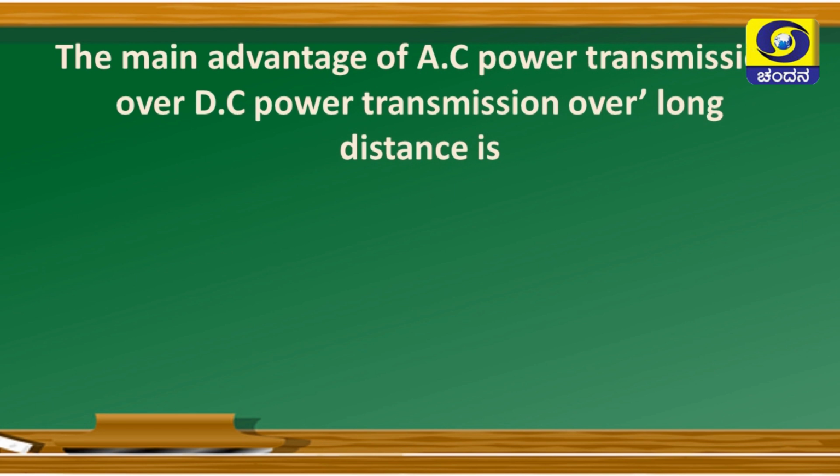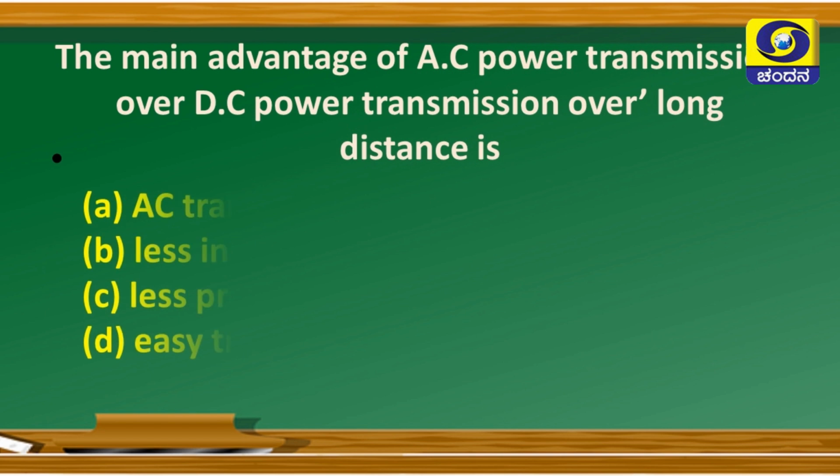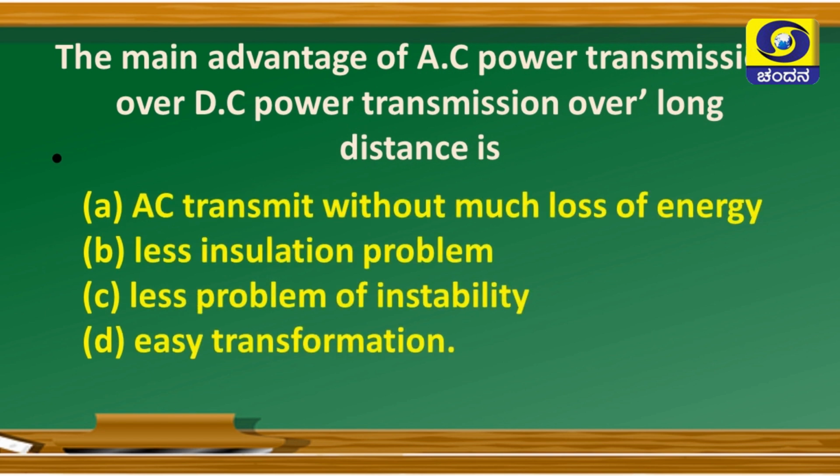The main advantage of AC power transmission over DC power transmission over long distance is: option A, AC transmits without much loss of energy; option B, less insulation problem; option C, less problem of instability; option D, easy transformation. Answer for this question is option A, AC transmits without much loss of energy.